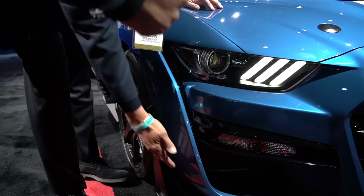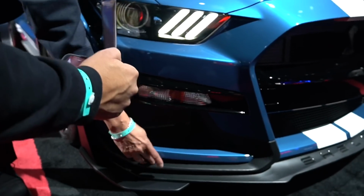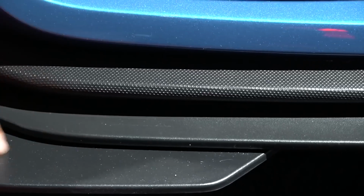The other thing too is while we're here, we have a lot of texture here, which I call tactical texture on the first spoiler. Mm-hmm. But on the second two spoilers, we definitely don't want to create drag, so we got kind of a little stipple on it. Right? So even the texture matters. Oh yeah, everything matters.